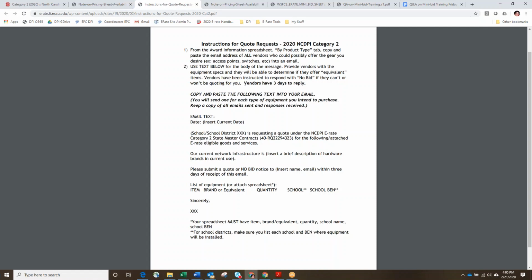Vendors have been told they have 3 days to respond to your quote request, because we do have a tight turnaround time. And that is in their contract. They have also been told that if they cannot match this 3-day request, they need to reach out to you or respond with no bid if they can't respond to you or don't plan to respond to you.